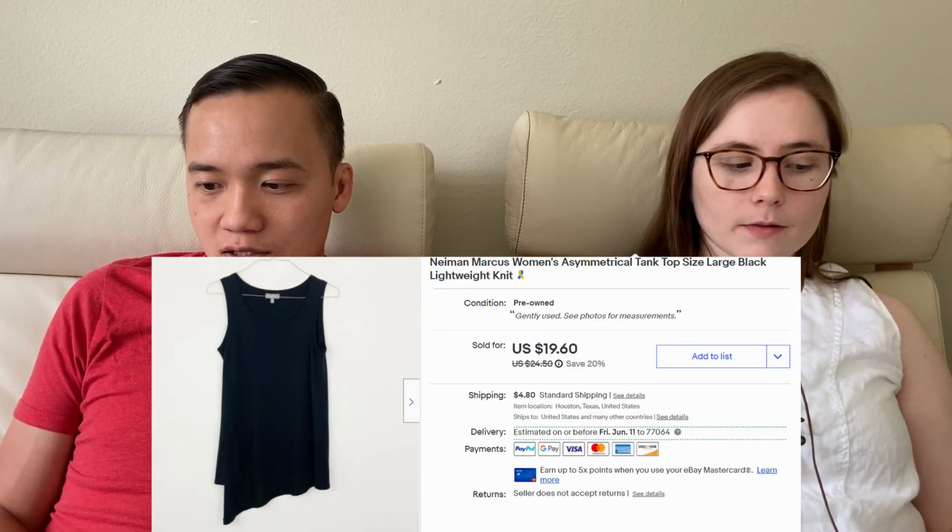Then we sold this Neiman Marcus tank top for just $17 on eBay. Not bad for a tank.